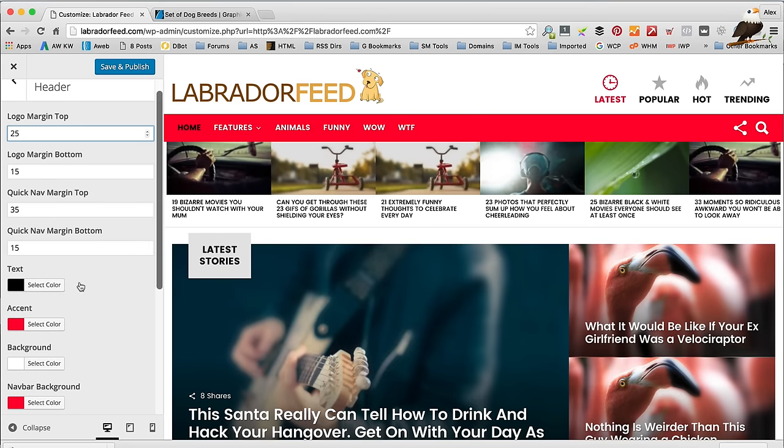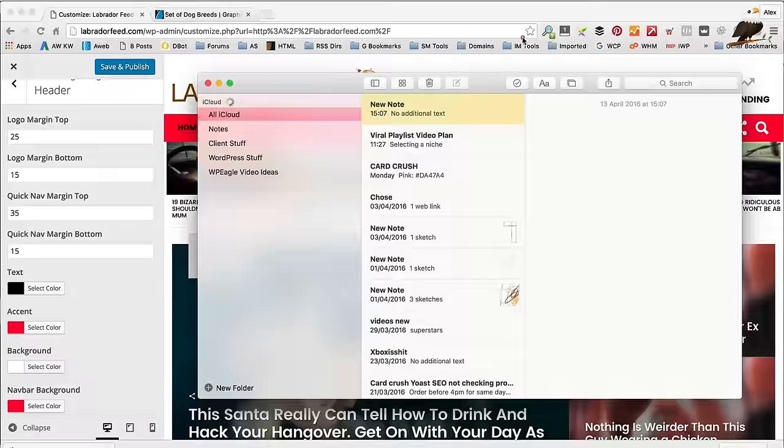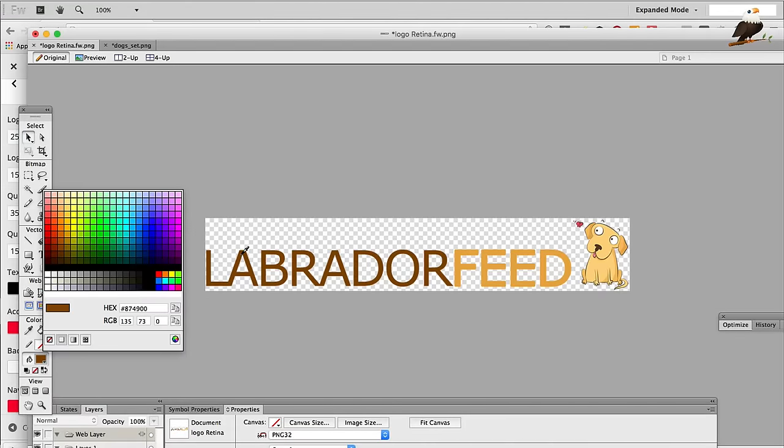In here we've also got the colors. Now, I want the colors to match my logo. So what I'm going to do is open a quick note. I've got my notes app here. And then I'm going to go into my graphics package and pick these colors that I'm using so that I can carry them across the site.